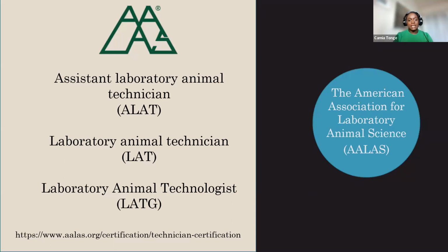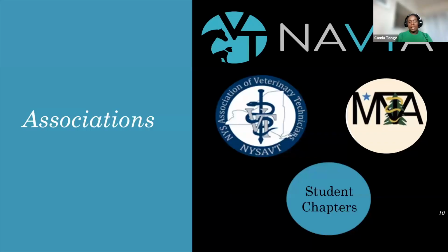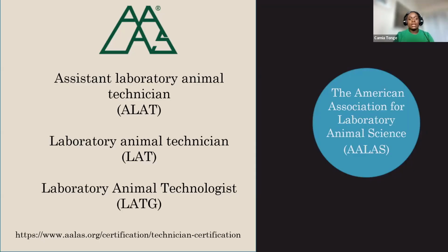You can work as an assistant laboratory animal technician, or ALAT. You could get credentials or certifications as a laboratory animal technician, or in addition to that, you can become a laboratory animal technologist. I think all of these certifications and the levels of certification within the research setting are going to be based on your experience and the amount of time, education, and certification requirements for the specific certification. Again, I provided the website here, aalas.org, so you're able to get additional information about that specific certification. So that is a next level for those that might be interested in research or laboratory sciences specifically.